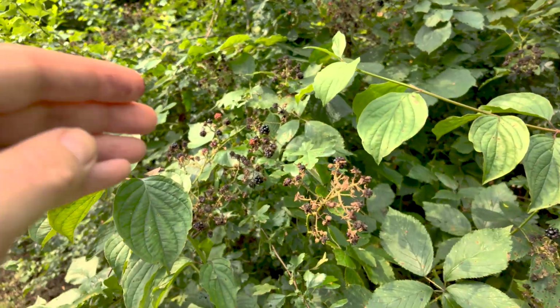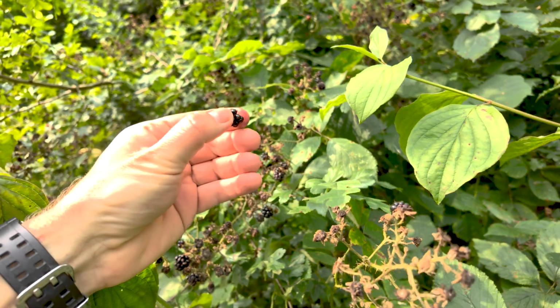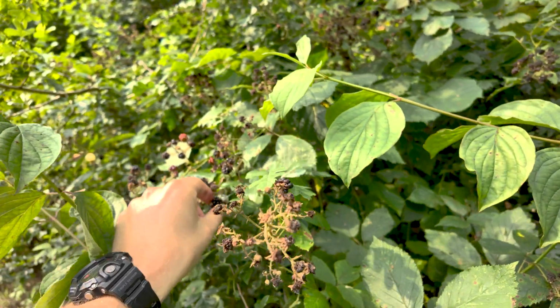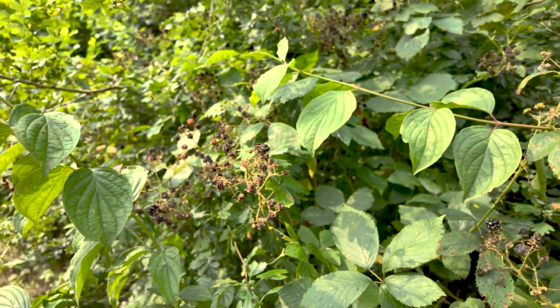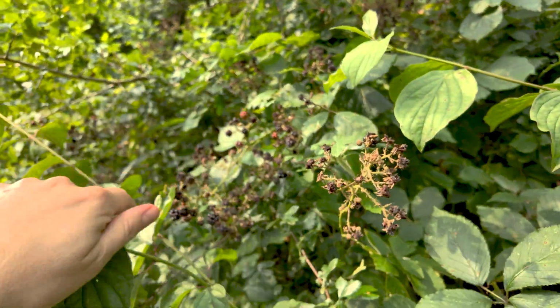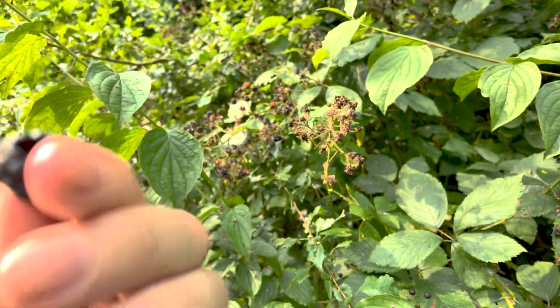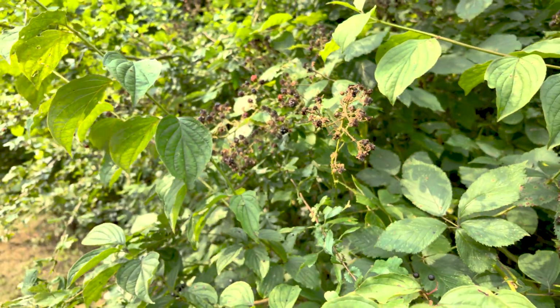And this is one of the perks of late summer. Forest fruit. In this case, blackberries. A little sour, but still pretty nice. I can see that a lot of the flies and other insects beat me to it. Fungus. That looks better.